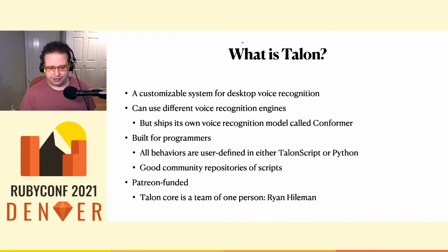It's Patreon funded. And if you pay $25 a month or more, you get access to the beta version of Talon, and you get access to the beta versions of the voice recognition engine, which is even better than the publicly available version. The publicly available version is still quite good, but it does feel nice also to help fund the development of this by this one guy named Ryan. It's his full-time job, and he's been doing amazing work on this thing, honestly. So I feel good to fund him.